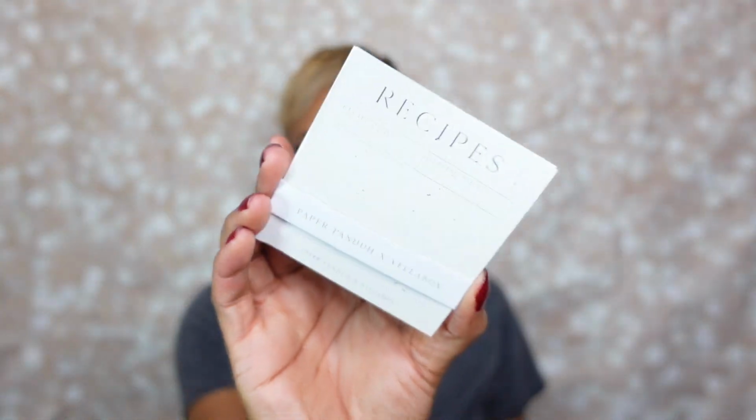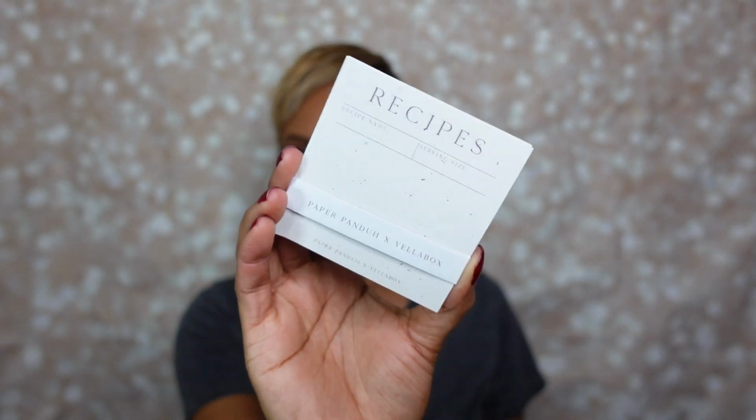Then we also got some recipes. We got a card box right here, let's see what this is. Yeah, this is a true unboxing because I'm like, oh wow. These are for you to write your own recipes on, so you can make your own signature cocktails, I'm going to say. So of course we're going to go with the wine theme here. I like this. This is cute.